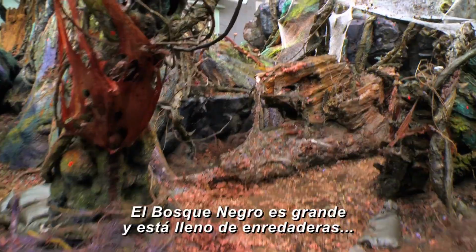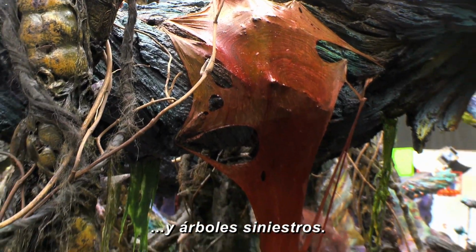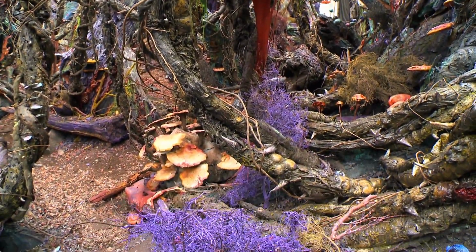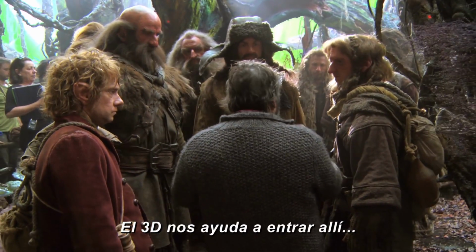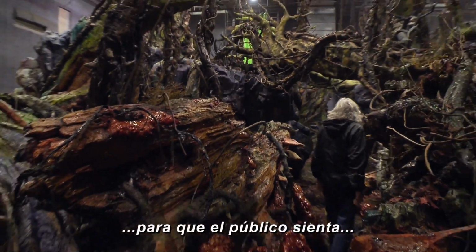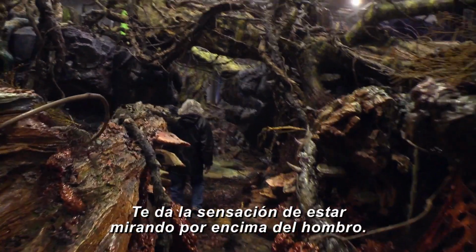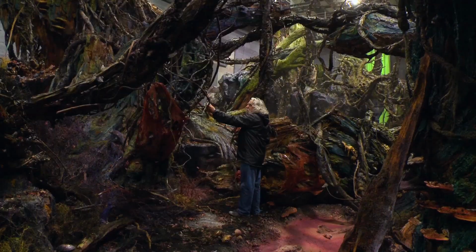Mirkwood is a big forest, and it's full of vines and sinister-looking trees, I suppose you'd say. It has a lot of things hanging down, a lot of things coming from all sorts of angles, and it helps us with the 3D to be able to push into that and try and get the audience to feel that they're actually trying to move into the forest with the cameras and give it that dark and look-over-your-shoulder feeling.